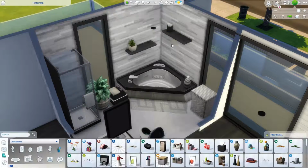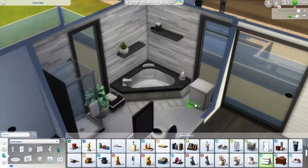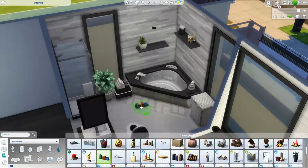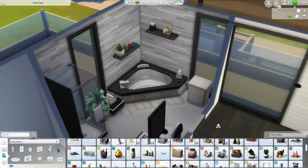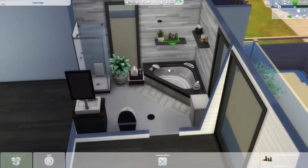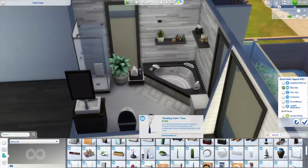So I put a little plant pot, some tissues, and some lotions as well, and I think I put a candle. No, I don't. I put the incense holder thing from Spa Day. When Spa Day came out, I always put that little incense thing in my builds, so they get a nice mood lighting from it. I don't really use it as much anymore, but I did put it in this build, so when they sit in the bath, they can just light it. It's like a candle.